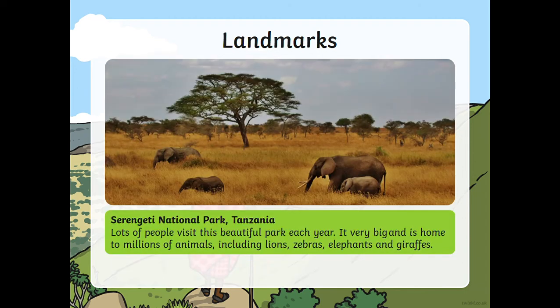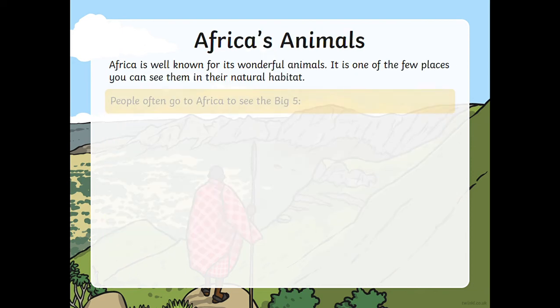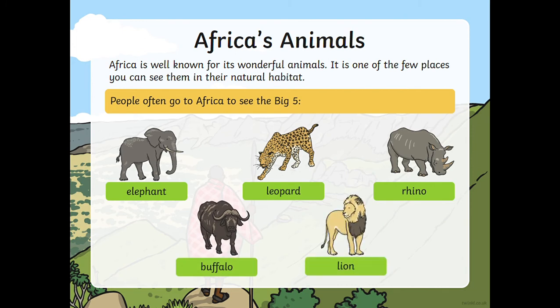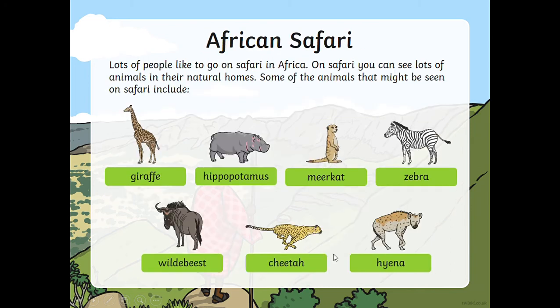And then there's lots of national parks like this. This is the sort of place that people would go on safaris, and they have the big animals like lions, zebras, elephants and giraffes in Africa. I don't think we have those in England, do we, unless you go to a zoo. So these are the most famous animals in Africa: the elephant, the leopard, the rhinoceros, a buffalo, and a lion. So they all live in Africa.